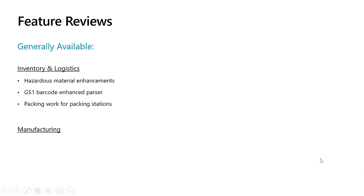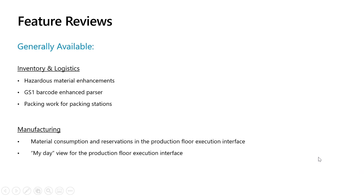And then I'm going to hand it over to Anne for manufacturing. She is going to go over material consumption and reservation in the production floor execution interface, as well as the new My Day view. And then she's going to do a recap of some of the production floor execution features that have been released kind of outside of our major release timeframes.